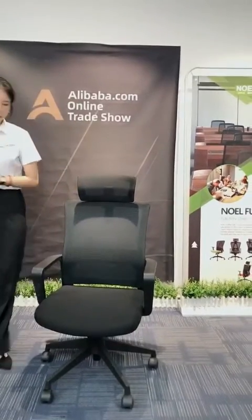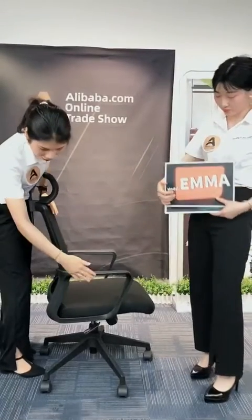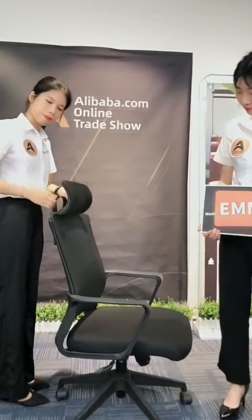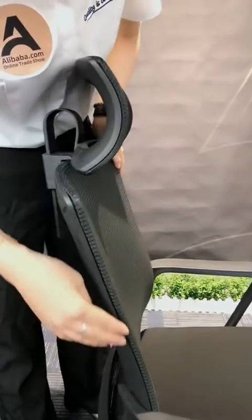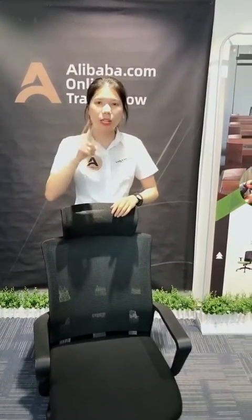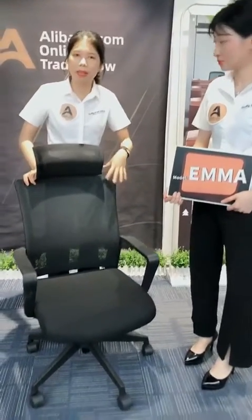You can see these chairs are simple but very fashionable. The high armrest links with the back, which makes the chair stronger, and the headrest is height adjustable. This mesh with small holes is very beautiful and looks nice. The edge finish is also very nice. These chairs can bear more than 135 kilograms. Yes, 135 kilograms. It can pass the BIFMA test. This back strain can pass the BIFMA test.